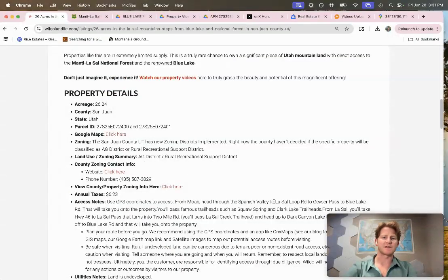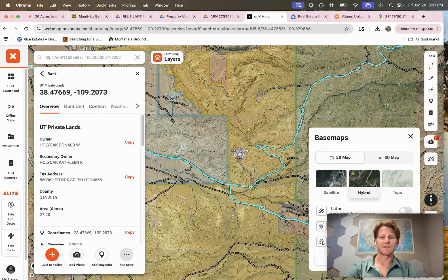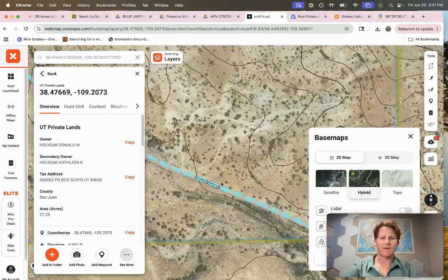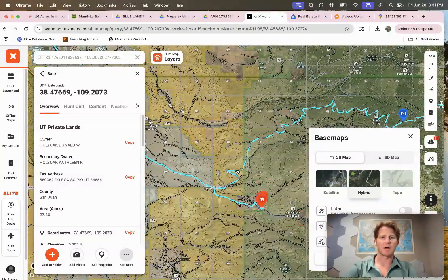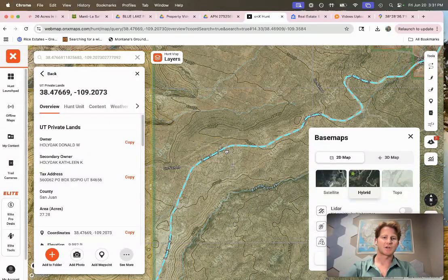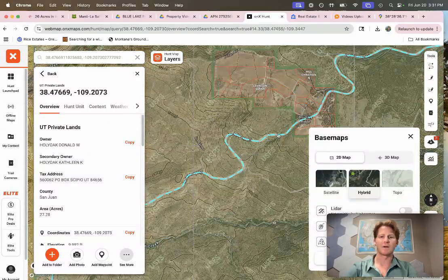You're going to head through the Spanish Valley to the La Sal Loop Road to Geyser Pass to Blue Lake Road. That'll take you to the property. You're going to pass a lot of famous trailheads on the way. So this looks like it's La Sal Loop Road right here. Like I said, my business partner has tracked this on Onyx. So you're going through the National Forest on La Sal Loop Road.